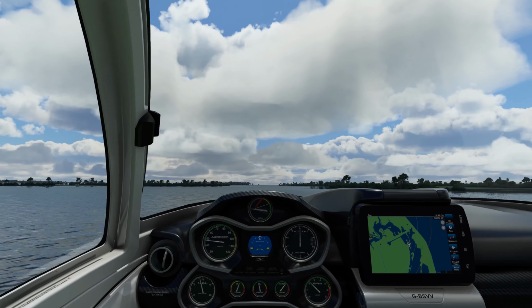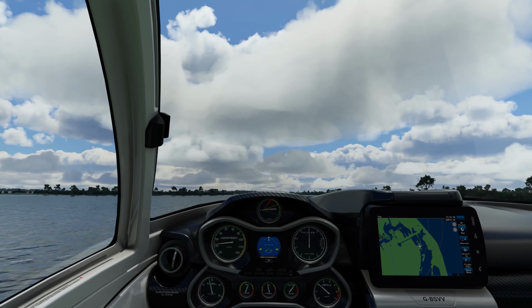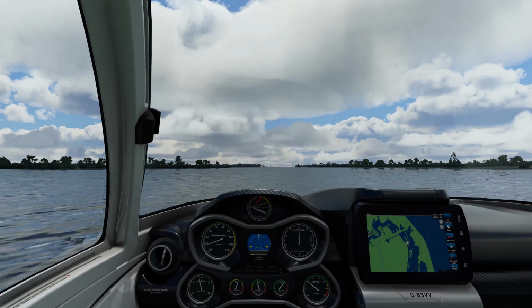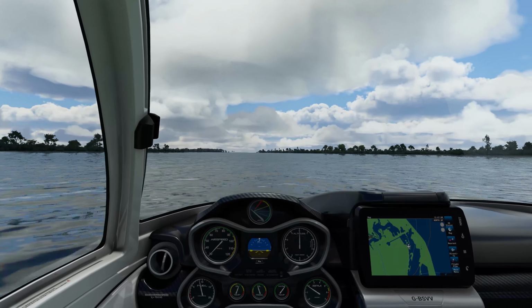We'll try and get as much as we possibly can. Let's see if we can get it up there to the yellow. And around about there we go. That's not too bad, eh? And we're on the water. Check it out.